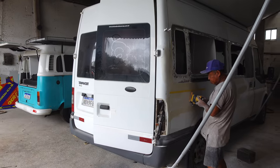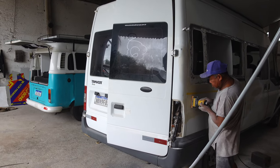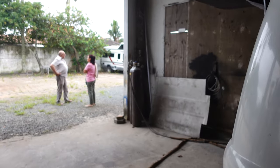We can cook and be off-grid for weeks at a time if we want. We've got a 50 gallon or 50 liter tank of water on board as well, which is underneath our bed. So literally we have everything to be gone from civilization if that's what Elci and I decide to do.